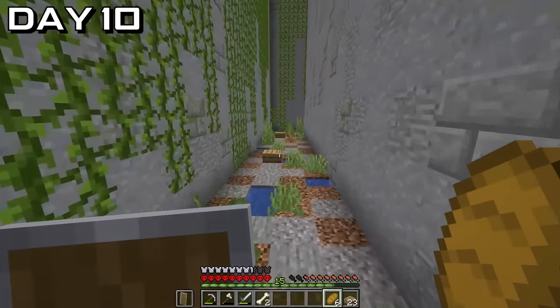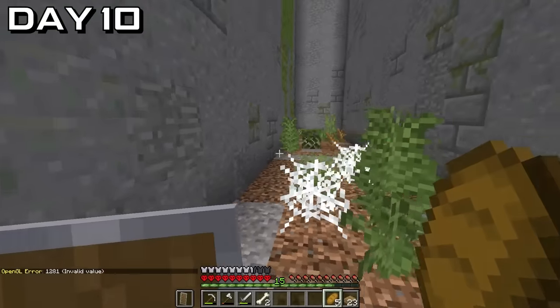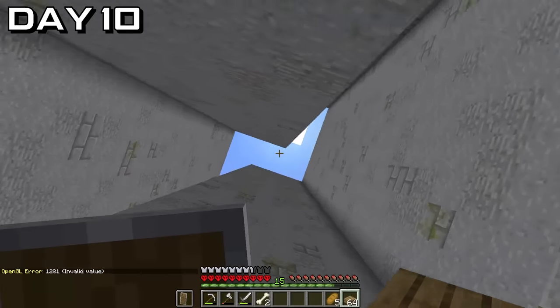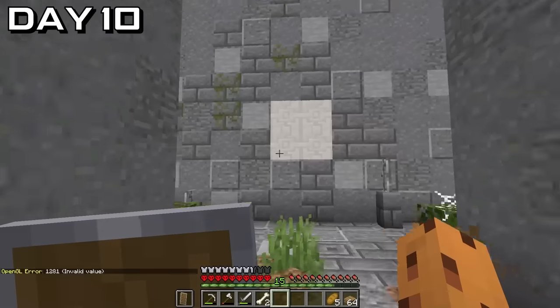Hold on. This doesn't make any sense. My tracks leave me right into a dead end. There's literally no way out. The maze must have changed overnight. Well, looks like I'm gonna have to keep going deeper into the maze. This is not good. It's already midday as well. Well, let's keep exploring. What is this place?